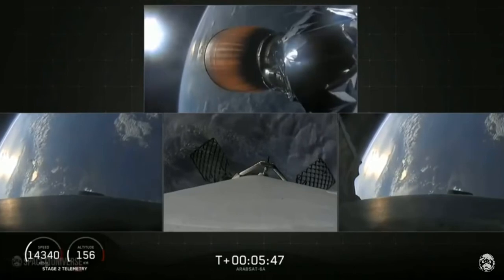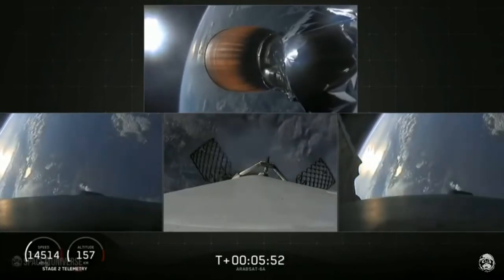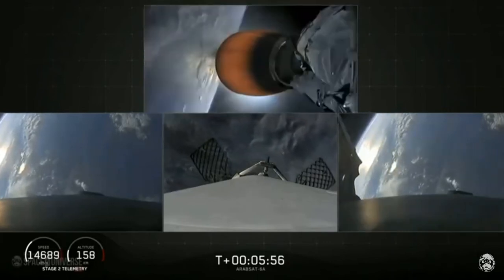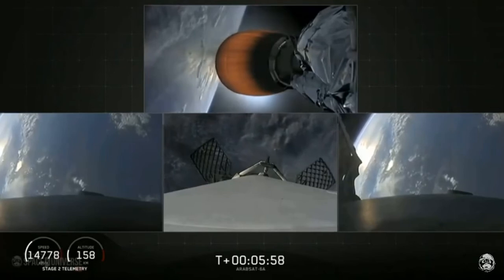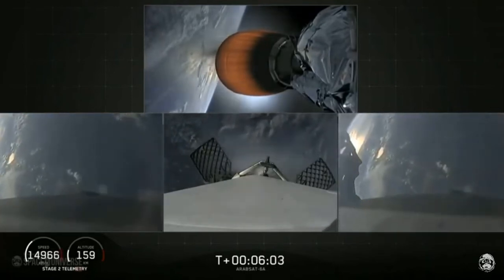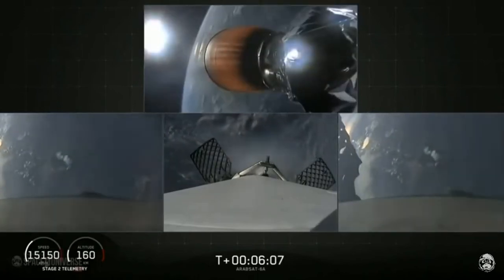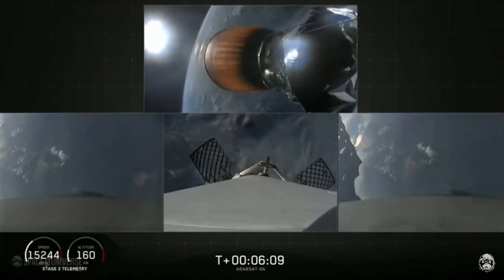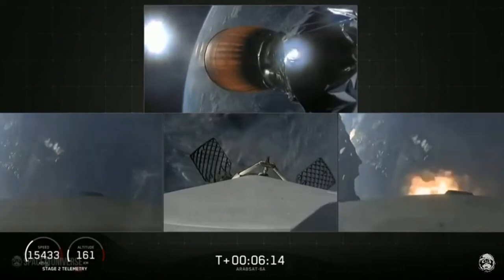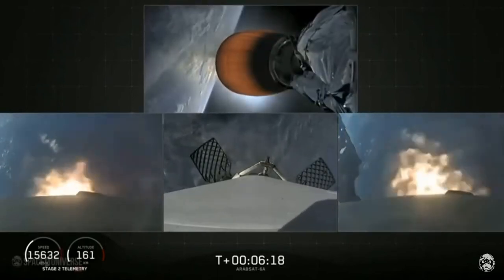Now, coming up at about T plus 6 minutes will be the side boosters re-entry burn. Acquisition of signal Bermuda. So you'll see the side boosters on your left and right screen. Side booster entry burn has started. And there's the re-entry burn beginning.